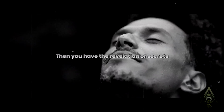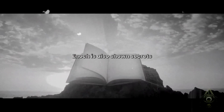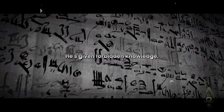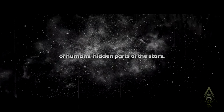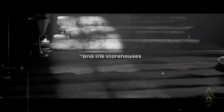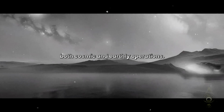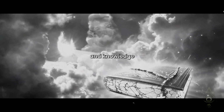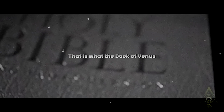Then you have the revelation of secrets. Throughout his heavenly journey, Enoch is also shown secrets that are not known to other humans. He's given forbidden knowledge. These include ultimate judgments of the angels and humans, hidden paths of the stars. He's given star maps, and the storehouses of life and rain, which are meant to explain both cosmic and earthly operations from a divine standpoint. He's given the information and knowledge how to predict weather patterns on Earth. That is what the book of Enoch is all about.